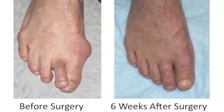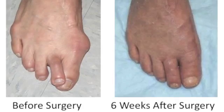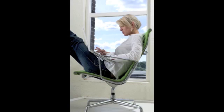The foot's at the very end of our body, so we really have gravity working against us. That's why it's so important to elevate your foot after surgery. Ideally, you want to elevate the leg above the level of the heart. Unless you're really flexible, that's going to be difficult to do while you're standing or sitting up. So the trick is to lay back and place a few pillows under your leg.